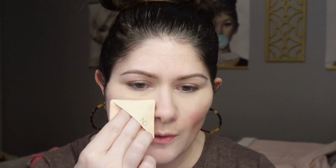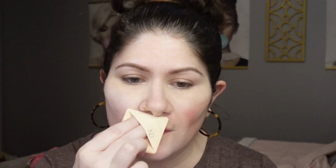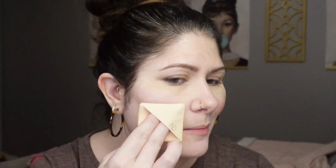Okay. I'm not mad about it at all. Like I said, it's been a while since I've used a powder foundation, like as an actual foundation. I've used them before, like if I want some extra coverage over a lightweight foundation, and they seem to work out that way, but on their own, I've always found them to be a little bit cakey and just not really my speed.